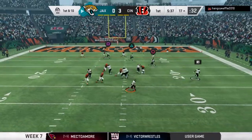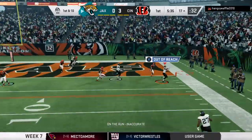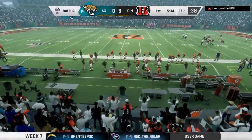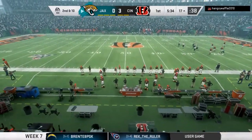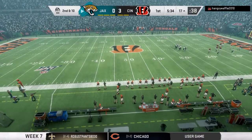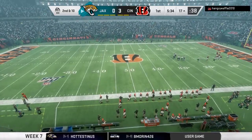Now Minshew on 1st and 10. Flushed out right. And he rifles one incomplete. D.D. Westbrook, his intended receiver. And now it's 2nd down. Looked like he had a couple of different options as far as who to throw to on that play. And who am I to say this, but I'm not sure he made the right decision.